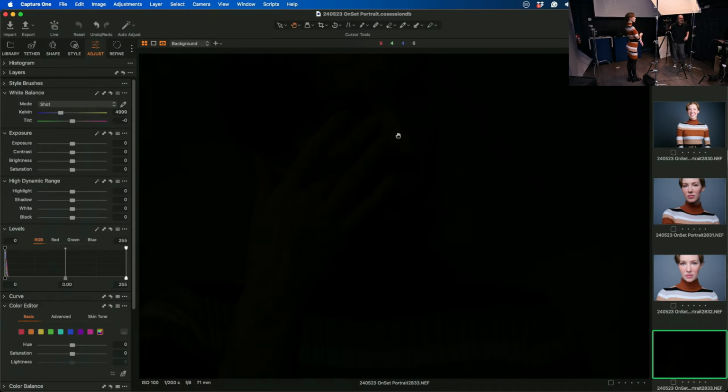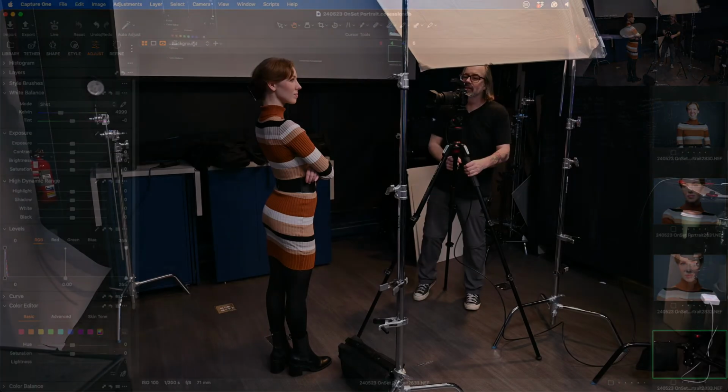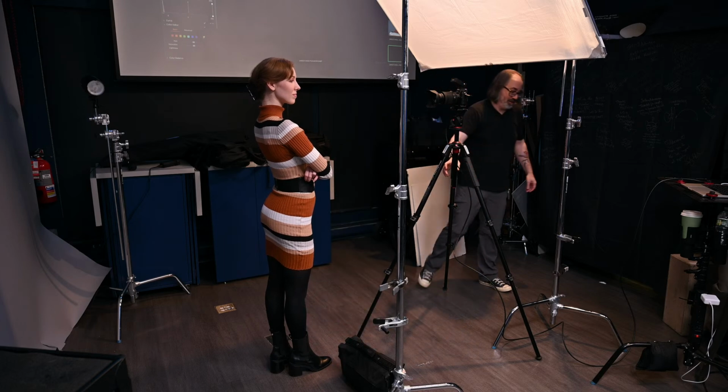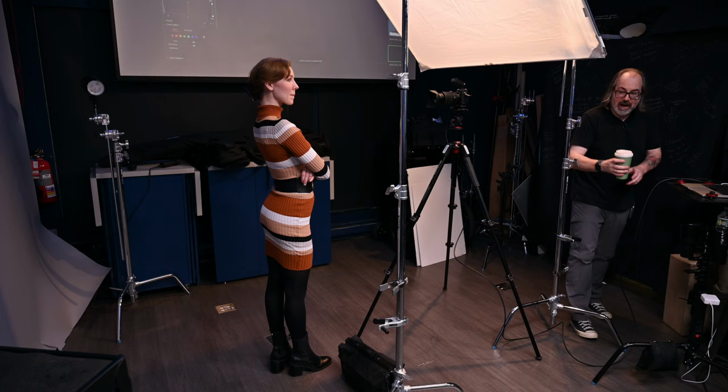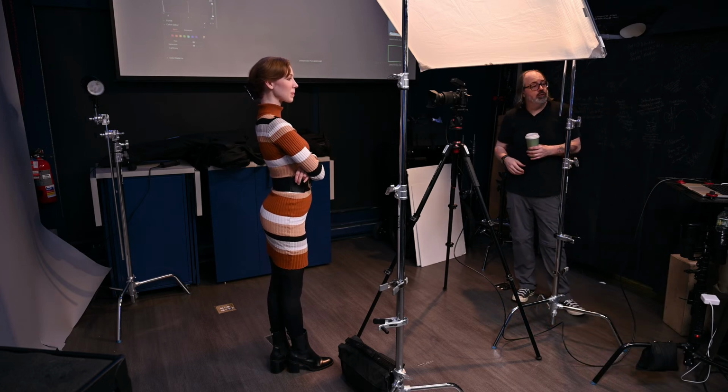What's the lens again? This is a 24 to 120 f4 Nikon lens. Seth recommended it to me, and I haven't taken it off my camera since. Told you. Yeah, it's a great lens. I find that I rarely shoot.